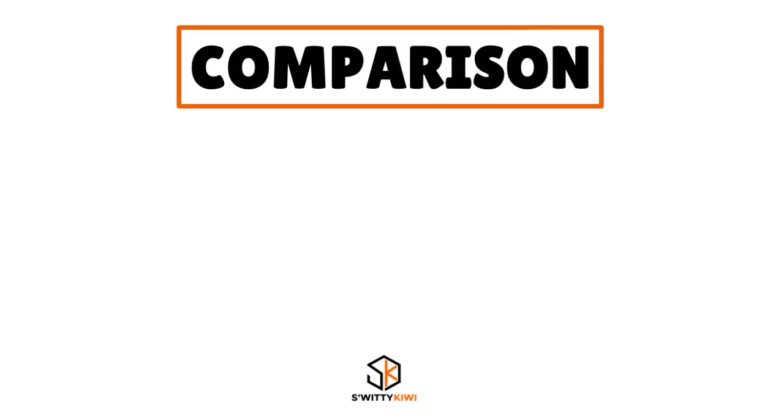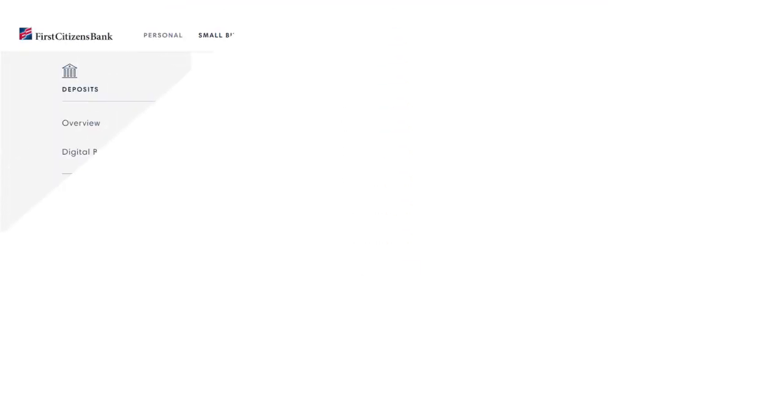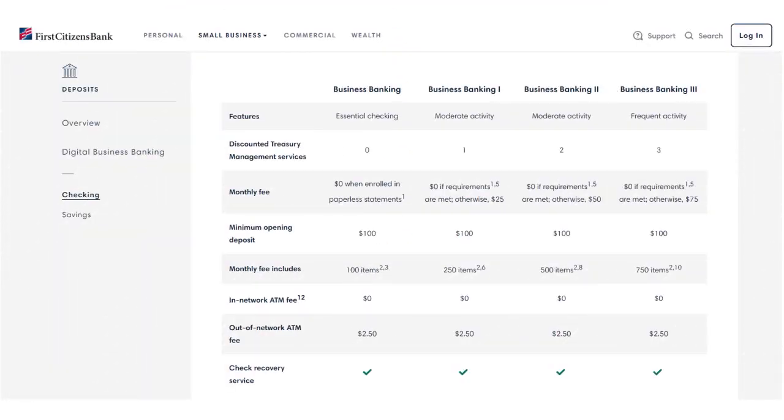Now let me give you the comparative analysis so you have a clearer idea of what we're talking about. What I want you to look at on the screen right now: you can see here that we have all the 4 business account types: business banking, business banking 1, business banking 2, and business banking 3.